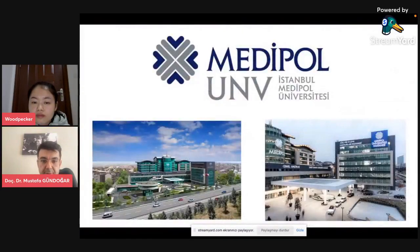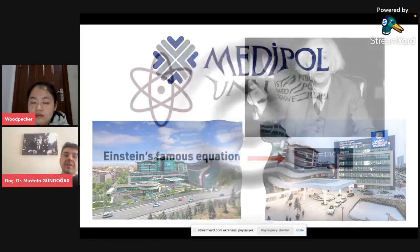And this is the hospital where I have been working since 2012. It will be my 10th year in this hospital. This means just a decade. I am working in this hospital just on endodontics.